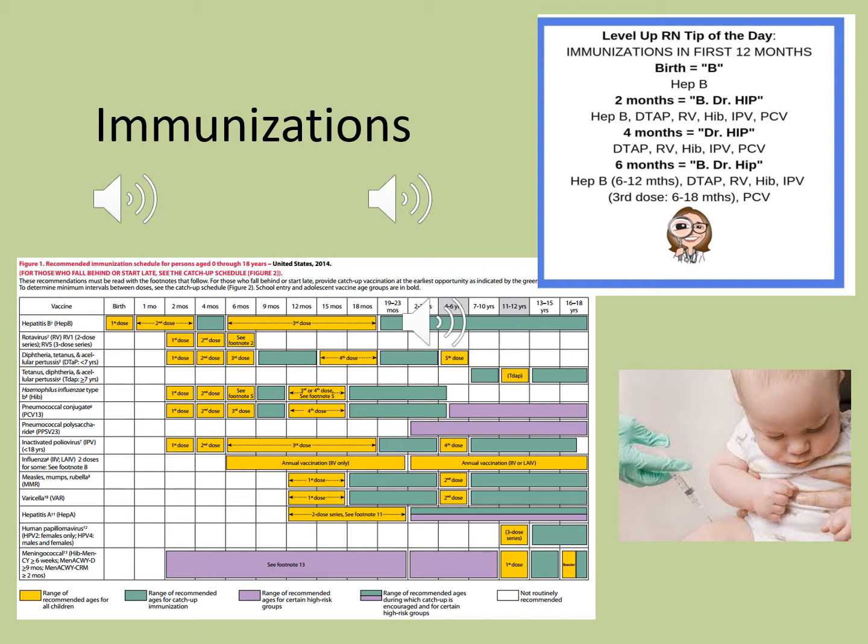A little trick that might help you, I have at least a snapshot, something called Dr. Hip, as a way to memorize the first year's immunization. So I've included that on this slide. If this doesn't kind of make sense, there's different YouTubes or tutorials you can go to have it explained, but it just breaks down. It's kind of a mnemonic way to memorize which immunizations are due at which month.